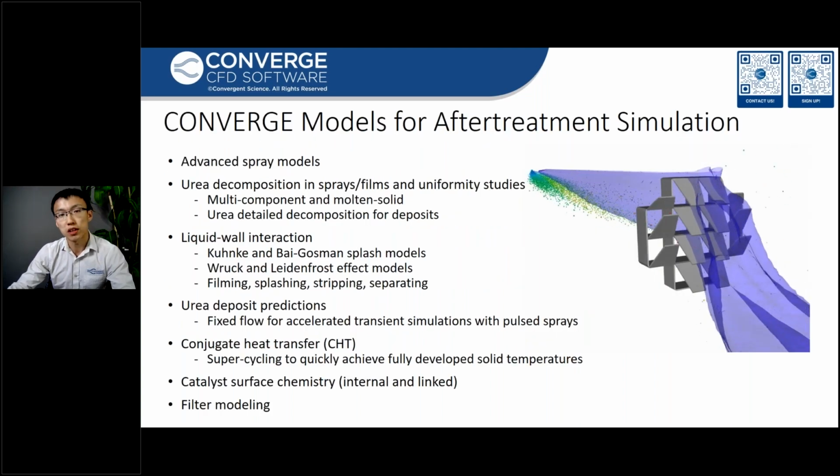All right, so we already talked about the challenges faced by researchers and engineers in the industry nowadays. And luckily, in Converge, we offer a series of physical models to meet those very high demands. For example, we offer advanced spray models. Besides that, we also offer different urea decomposition models for both spray and films to enable the uniformity studies. For example, we have the multi-component and the molten solid models for urea decomposition. Besides that, we also have detailed decomposition for urea deposit modeling.